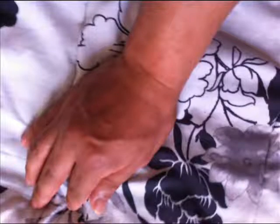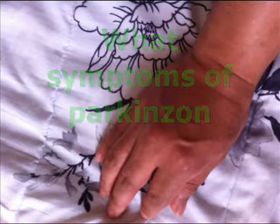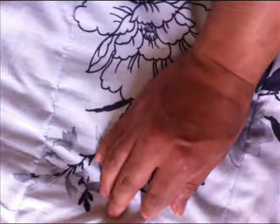Bradykinesia. It is the loss of spontaneous and automatic movement and leads to slowness in all actions. This slowness is unpredictable and is the most disabling symptom, because the patient cannot quickly perform habitual movements that were previously almost mechanical. Instability. The instability of the position causes the patients to lean forward or backward and fall easily.